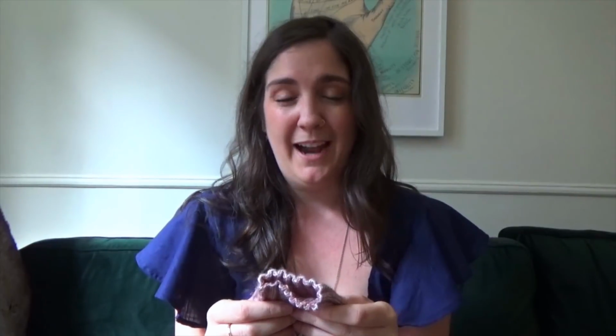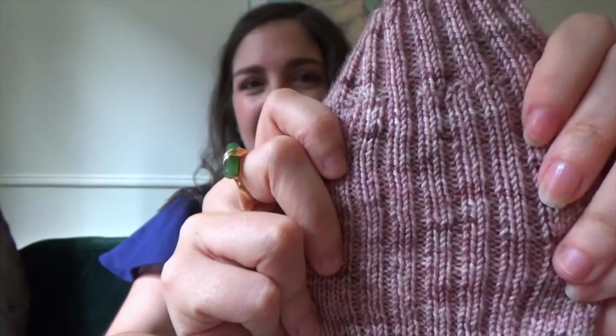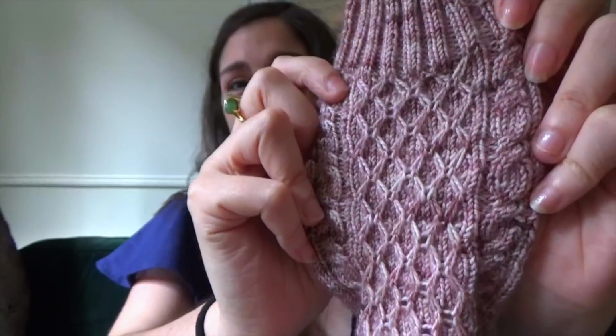So it's kind of like my art school background come to life in my, I don't want to say my adult life, I guess I was an adult then too in college, but kind of my art school background come to life in a knitting design pattern. And I'm so happy with how these turned out. These were definitely a labor of love.